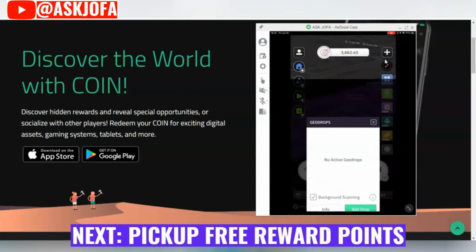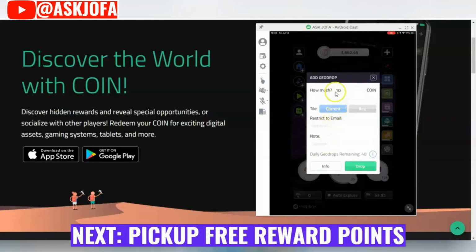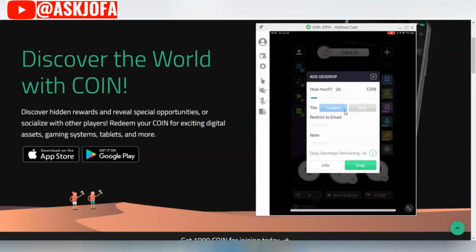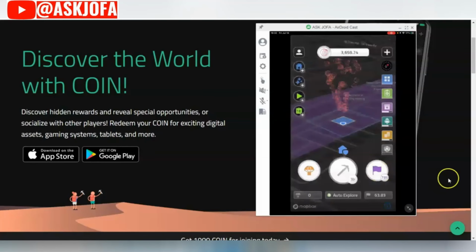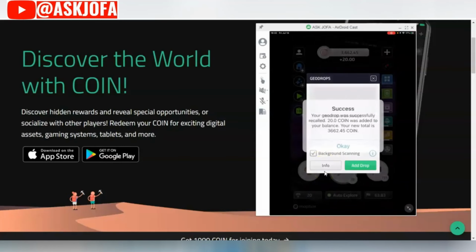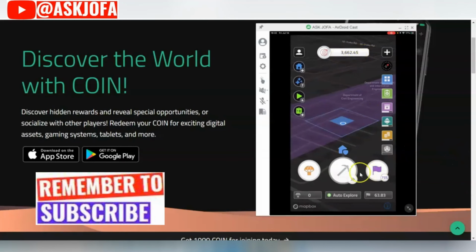Note what I have now. I have 3,662. To show you how it works, you can slide it or you type it. I will geo drop 20 coin. I don't need to write email or indicate any note. I just click drop. You can see after the drop, it has remained 3,642 and you can see the indicator. I can recall this geo drop. Just click recall. You can see your geo drop was successfully recalled and the point is back 3,662. So when you drop, you can recall. Anytime you drop, you may lose it. Somebody else will pick it up.